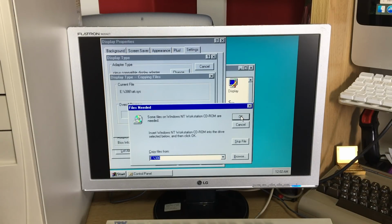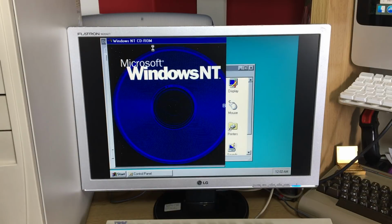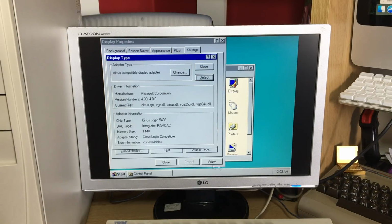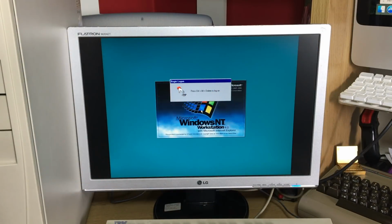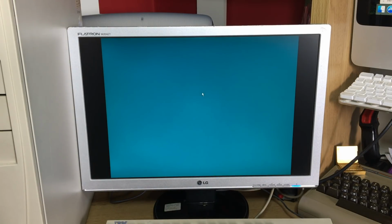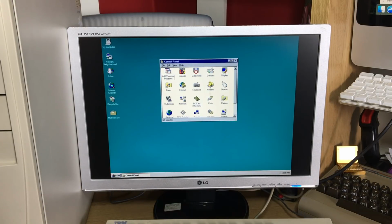Let's do start up. There we go. Now hopefully. Now we don't want to set up Windows NT, we've just done that. You twonk. Driver successfully installed, you must exit from the properties. Okay. We shall do that. We shall reboot again. Close. Yes. Right, be right back. Oh yes, that looks better. After much playing around, forcing it to download the drivers off the disk, we seem to have a proper looking desktop. Wow.